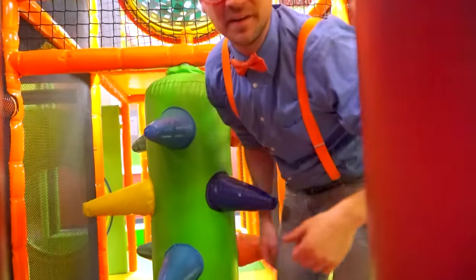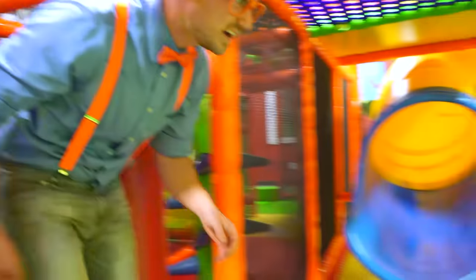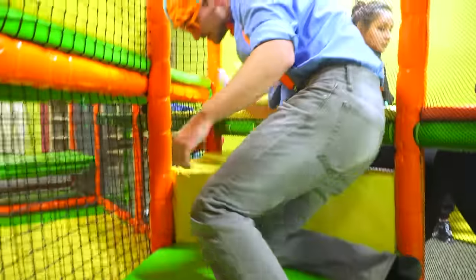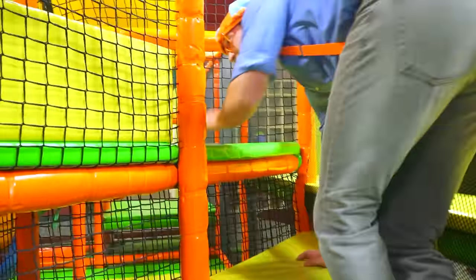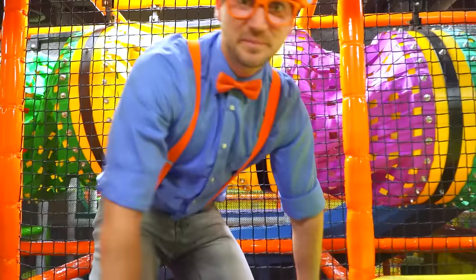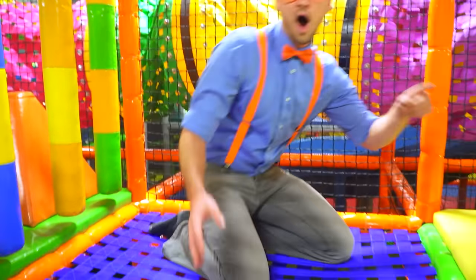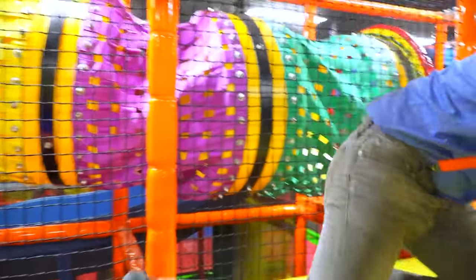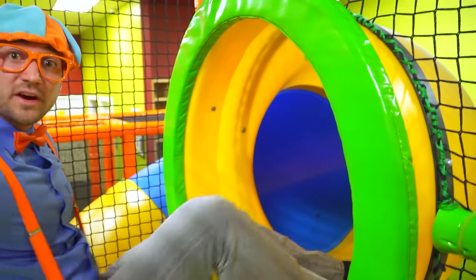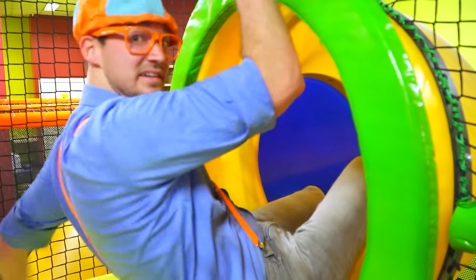Let's go up top. That way. Yeah. Oh look, there's some stairs. Let's say the colors. Green. Yellow. Green. Yellow. Whoa, this is really bouncy. Oh, come up here. Look, it's a slide. Okay, I'll go down first, and then you follow, okay?